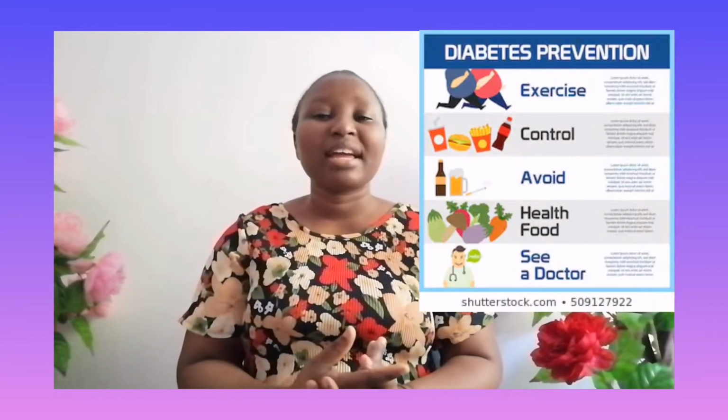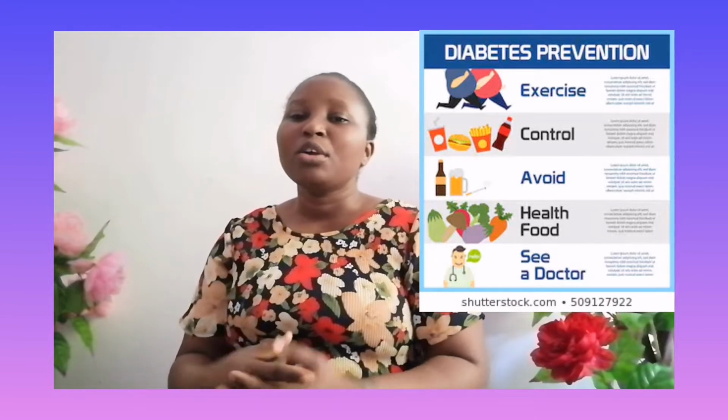Number 4 is gain the right amount of weight. Pay attention to portion sizes. Don't say, oh, I'm eating for 2, I'm eating for 3, and then you become obese during pregnancy. No, pregnant women should try as much as possible. 20 to 25 pounds is okay during pregnancy. So gain the right amount of weight, not too little, not too much.